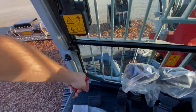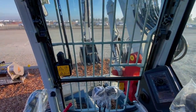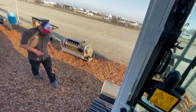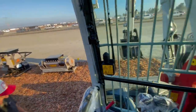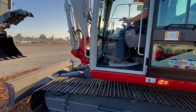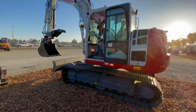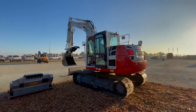Well, I had to do it. I had to run Johnny's machine before he did. Let's see if it's backwards also. Yep. Oh, what was that? Did something just break? Something just broke. Really? No. She's going. Yeah, that's great. Hey, Johnny, somebody took your excavator.